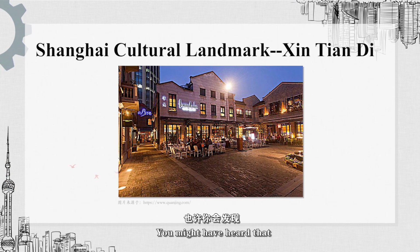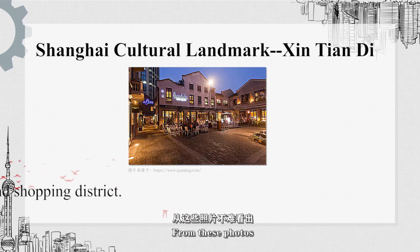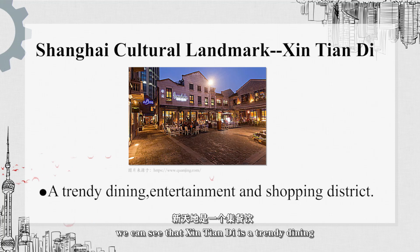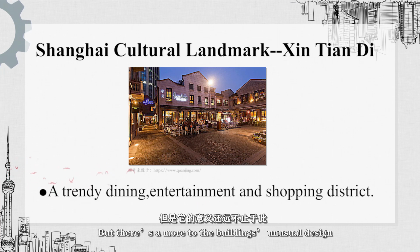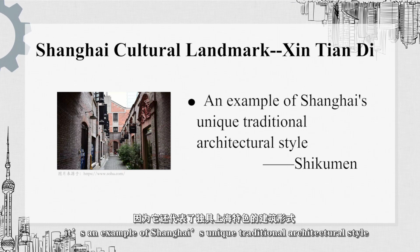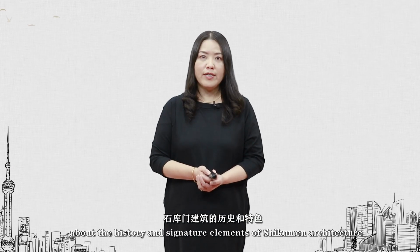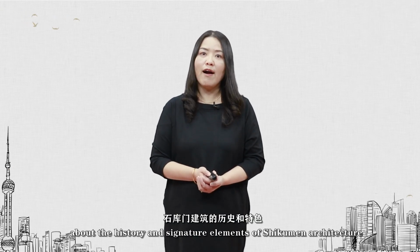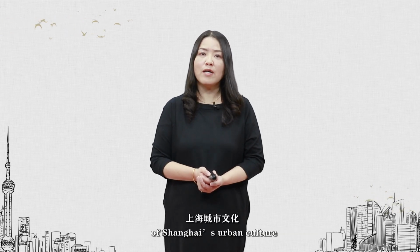You might have heard that travelers often like to visit a place called Xintiandi. From these photos, we can see that Xintiandi is a trendy dining, entertainment, and shopping district. But there's more to the building's unusual design. It's an example of Shanghai's unique traditional architectural style called Shikumen. Today, we will learn about the history and signature elements of Shikumen architecture, which will help us gain a better understanding of Shanghai's urban culture.